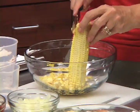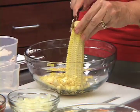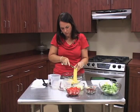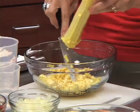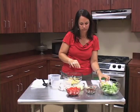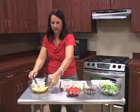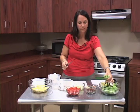I'm almost done cutting this off, and then I'm going to move into the okra and cut it up for you guys. Let's see, one more little piece of it. And you can see, that's about a cup. I'm going to put the cobs right there. I'm going to wipe my hands up a little bit, and then I'm going to start cutting up the okra. I'm going to set this aside. And for the recipe, you're going to need about 2 cups.